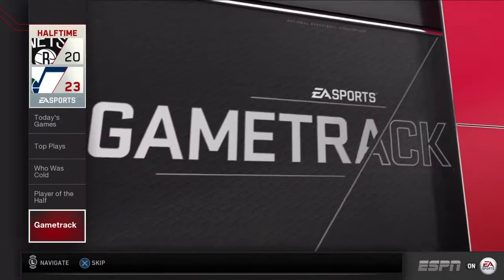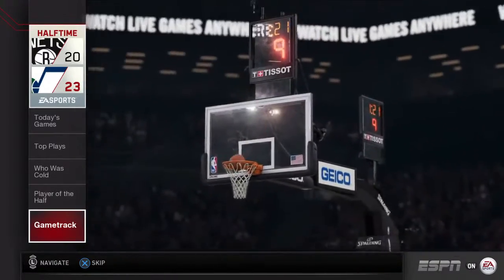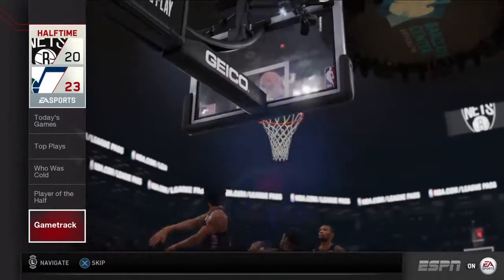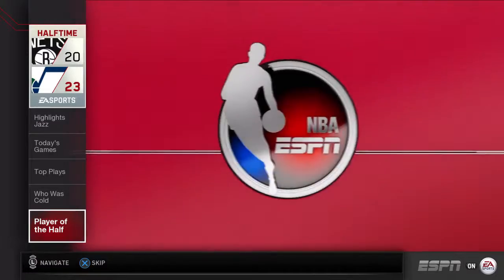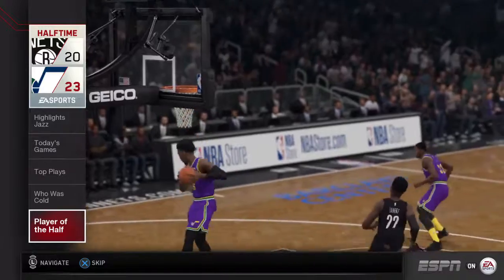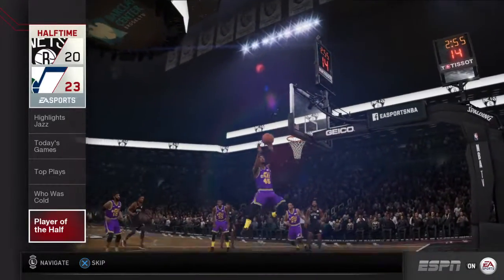Game track. Field goals. This is the type of game fans want to see. Lots of great scoring with no signs of slowing down. More fireworks are sure to come after the halftime break. Player of the half. I'm ready to skip ahead and just get this guy player of the game. You can tell he's on his way to a special game.